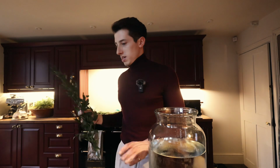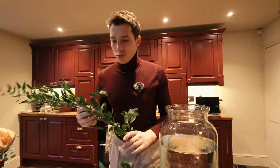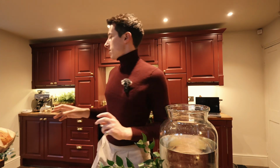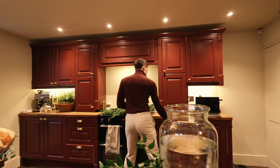This vase might be a bit too big. I feel like I'm matching with the kitchen. These, I think, might be a bit too small for this bouquet. I might still try and use these though, but I am going to probably start with this cypress.